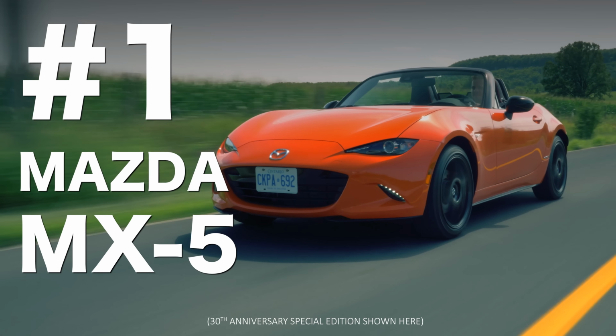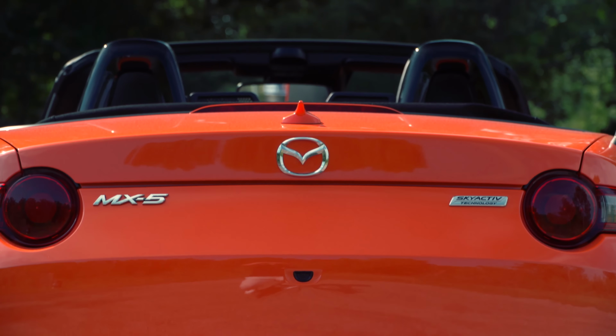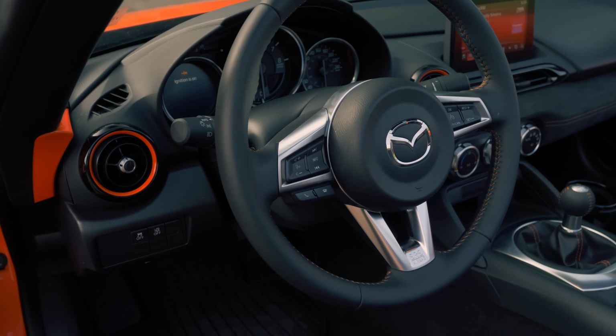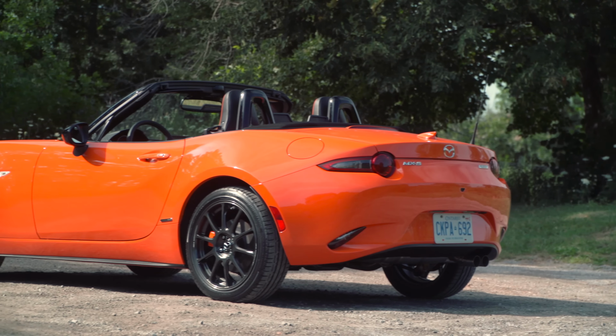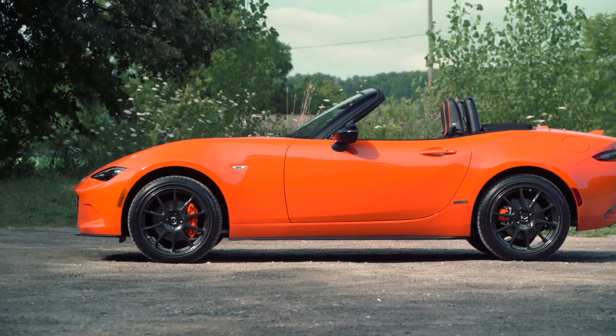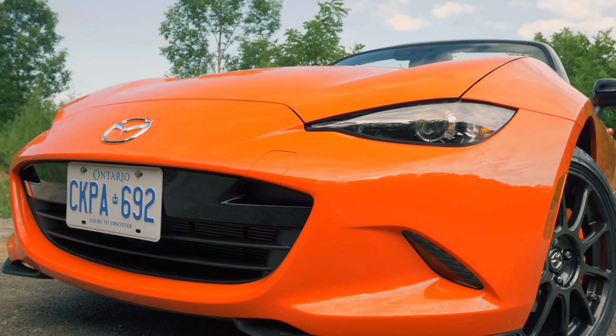Number 1, the ND Miata. Now crowned by Miata enthusiasts as the ND2 because it got an engine upgrade in 2019, the Miata sits at the very top of our list. And trust us, this was a hard decision. It's not the highest performer and it is the least practical. But it's so small. At 2,300 pounds in weight, it's the one that's the most like a toy. It's completely unnecessary. You don't need to own one. You just want to own one.